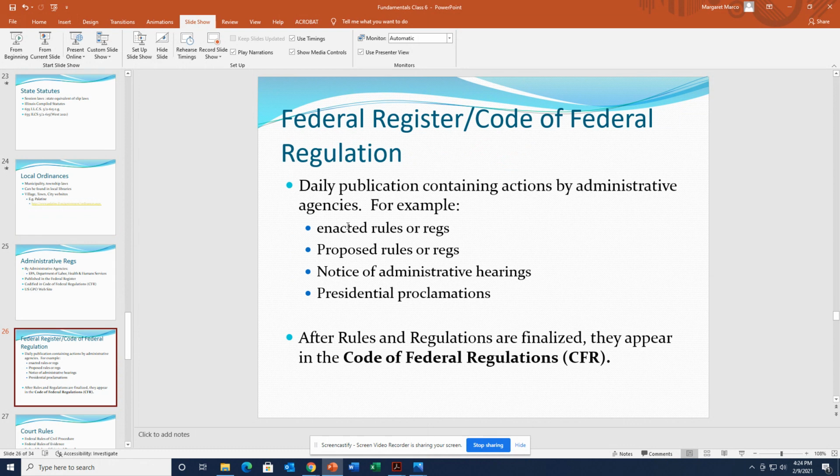So daily publication, proposed rules, enacted rules would be in the Federal Register. Notices and presidential proclamations are in the Federal Register, but then when they're finalized, they're included in the CFR.